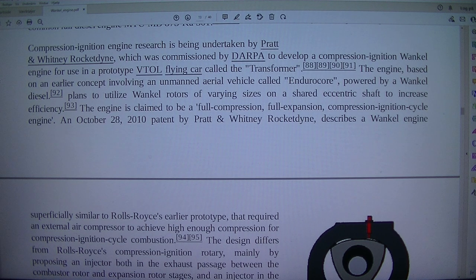to develop a compression ignition Wankel engine for use in a prototype flying car called the Transformer. 88, 89, 90, 91. The engine, based on an earlier concept involving an unmanned aerial vehicle called EnduroCore, powered by a Wankel diesel. 92. Plans to utilize Wankel rotors of varying sizes on a shared eccentric shaft to increase efficiency.